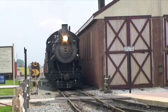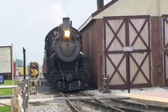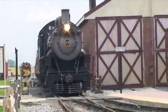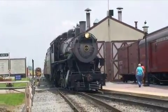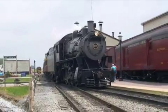Attention, please. Train number 120, the Lemon Place Limited, is now arriving on track number 2. Please stand clear of the tracks on the bridge behind the cement walkway and allow passengers to get off the train before you attempt to board.